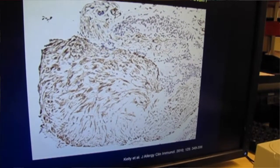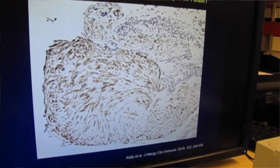I've looked at a lot of these biopsies and have noted a vast increase in the numbers of myofibroblasts present. Myofibroblasts are cells which are found in scar tissue. So when you see somebody with a wound on their skin that's looking kind of contracted and bumpy and hasn't healed properly yet, that's a case where you've got a lot of myofibroblasts present. And the airways of asthmatics are actually full of these cells.